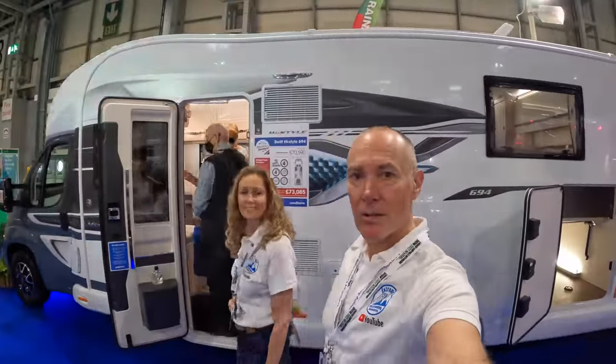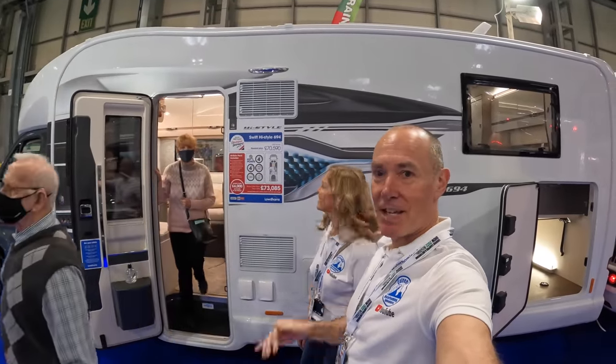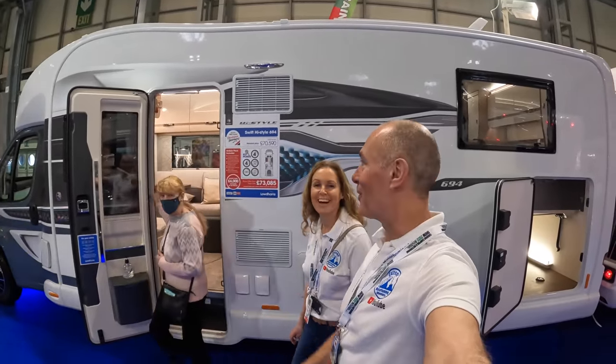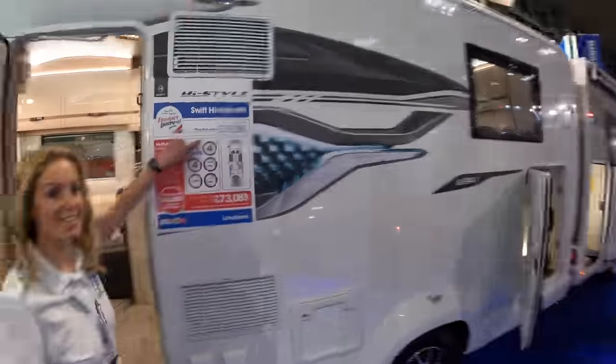So this is the new Swift 694. It's literally come straight from the manufacturers to the show. Even the salespeople here have not actually seen it before, so it's literally brand new. So take a quick look at the details first.